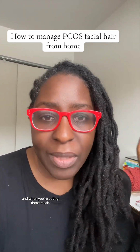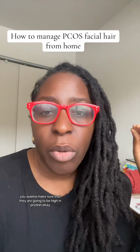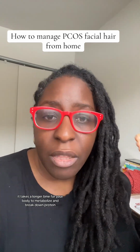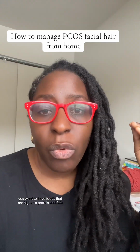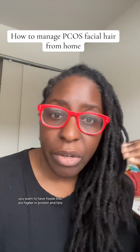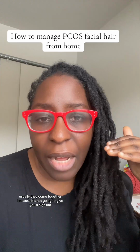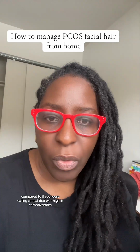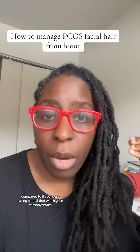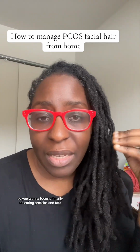And when you're eating those meals, you want to make sure that they are going to be high in protein. Okay, it takes a longer time for your body to metabolize and break down protein, and you want to have foods that are higher in protein and fats. Usually they come together, because it's not going to give you a high insulin spike compared to if you were eating a meal that was high in carbohydrates. So you want to focus primarily on eating proteins and fats.